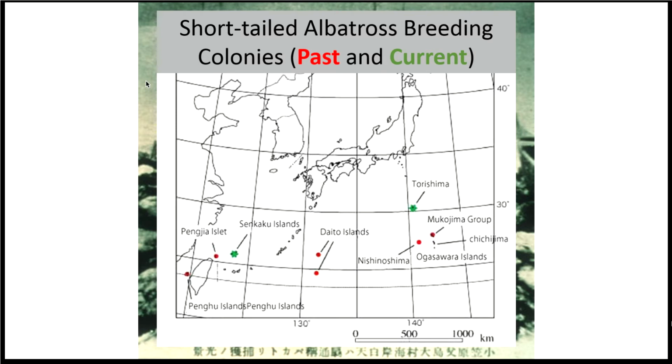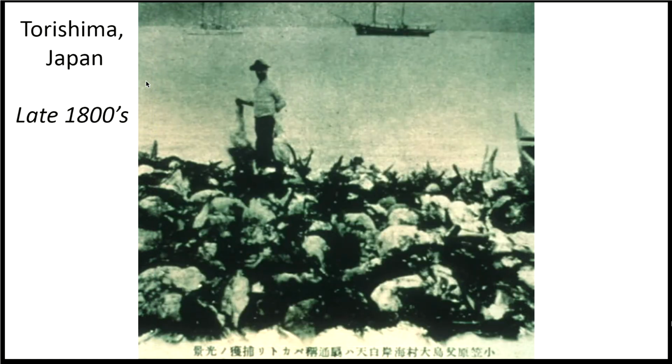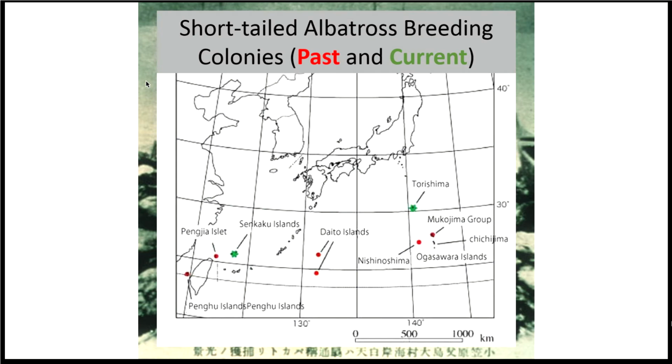So this is a map of past and current colonies of short-tailed albatrosses, and we see that we're in the western North Pacific. Japan's on the top. And we're really going to be focusing in on Torishima, which is shown in the green. And this is the story of the short-tailed albatross. Just like the blue whale that we just listened to, the short-tailed albatrosses were the subject of human extraction. So this is a picture on Torishima sometime in the late 1800s. And it's estimated that about 5 million birds were taken off of this island. And the population was essentially decimated across all of those colonies that you can see here.